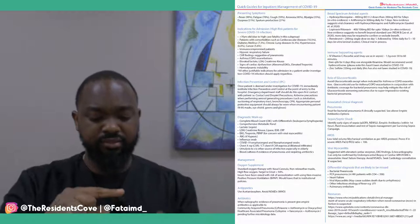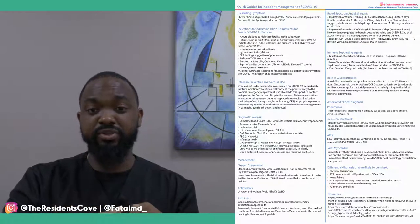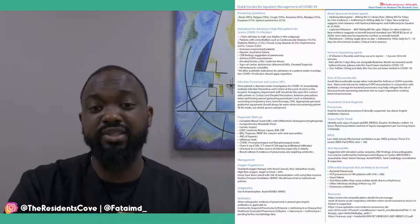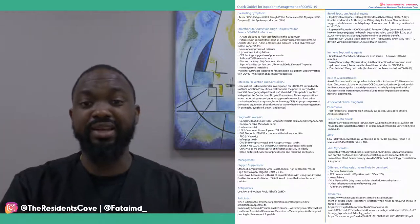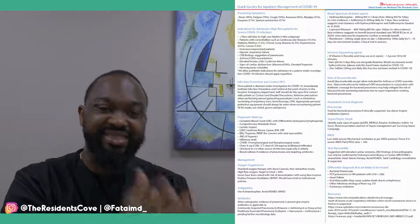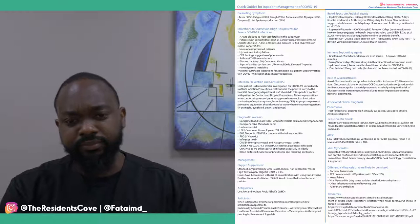So we're saying older patients, more than 70, we're saying patients with a lot of comorbid conditions. We're saying also patients with immunocompromise, all right? So these patients will also be considered high risk. And it's important to admit these patients because they tend to worsen very rapidly.